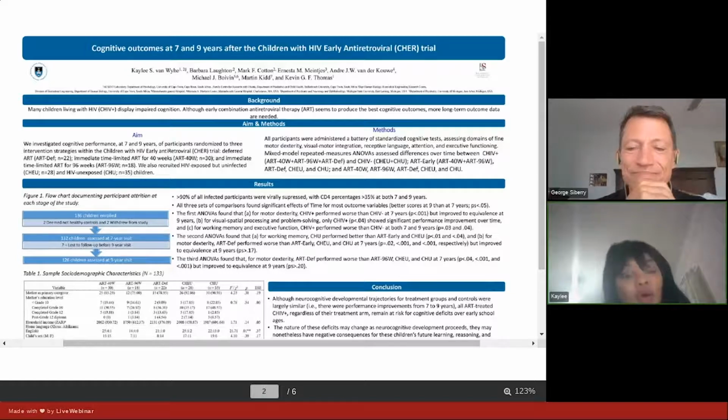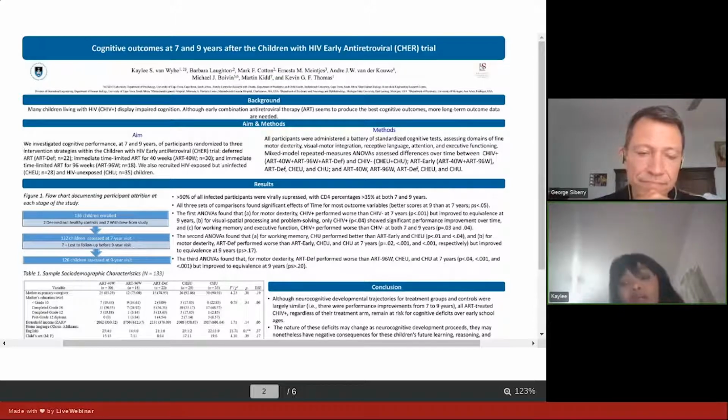Our design also included 2 comparison groups, children who were HIV exposed and uninfected, and children who were HIV unexposed and uninfected. To fully understand the impact of HIV on the developing brain, we conducted 3 sets of analyses. In the first model, we compared an HIV positive group to an HIV negative group. The HIV positive group was the combined ART 40 week and 96 week and the ART deferred group. And of course, the negative group was the HIV exposed uninfected and unexposed uninfected.